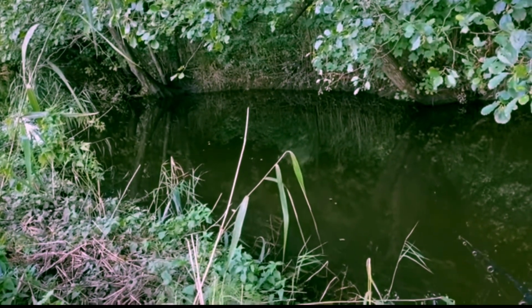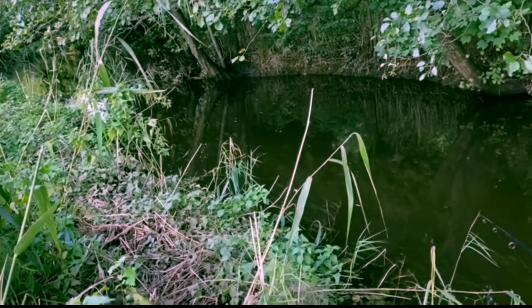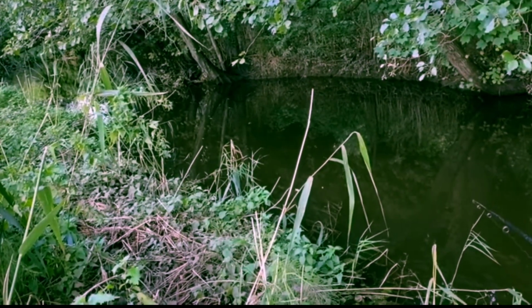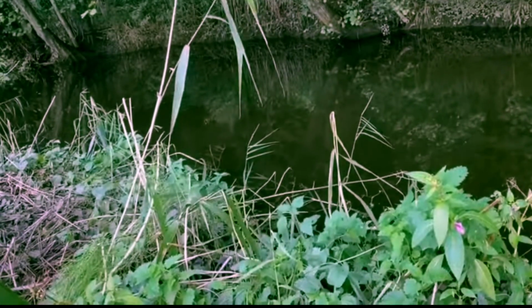Seen one fish move in the near side bank further down. Well, we'll have a go. We'll drift some bread through, see what we can find. Never know, might even pick up a chub at the same time, not just these trout.